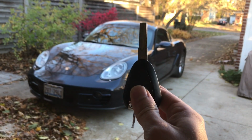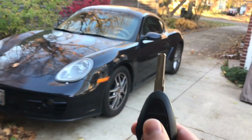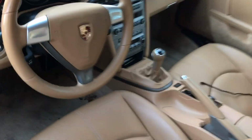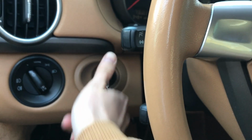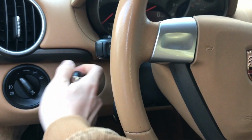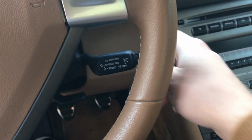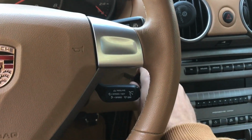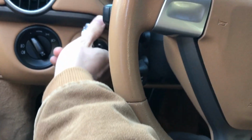The key goes on the left. So if we go in here, then the keyhole is right here. Now, obviously I knew this when I bought the car because I test drove it, but it does take some getting used to. And the first few times that I got in this car in the morning, I would look over here and then have to switch hands and go over here.